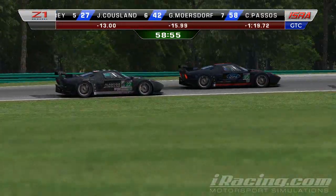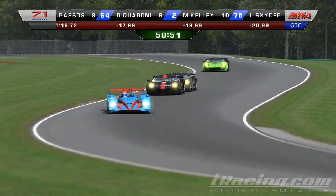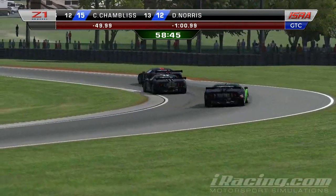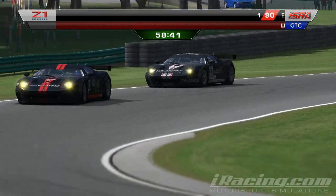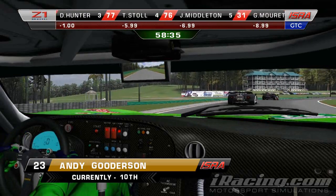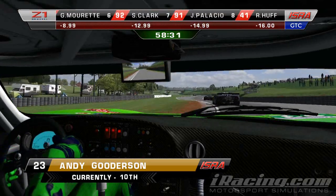Now, Trevor Hill, where did he start? Trevor Hill started 9th in class, and he's currently 9th at the moment. So I guess he made some spots up, but lost them once again. And I guess that is probably Andy Gooderson right back there. I think that's, yep, that is Andy Gooderson and Tim McLeish right in front. So these three guys battling for 8th, 9th, and 10th in GT2.